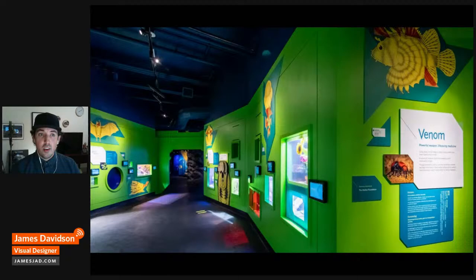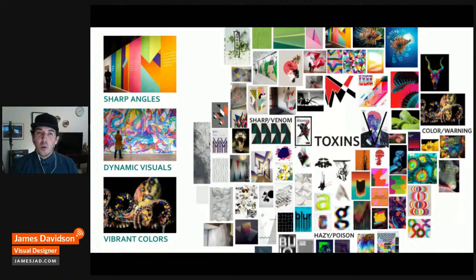Early within the exhibit, it was helpful to seek out inspiring imagery to develop a mood board. In addition to the creative studio team, we work with the exhibits team, scientists, content developers at the Academy, other Academy stakeholders to craft an informational direction for the exhibit. And using that information, we try and suss out keywords that would be helpful to inform the visual direction.